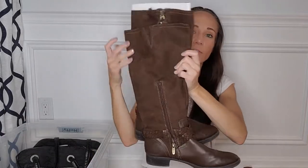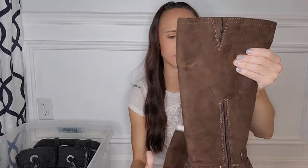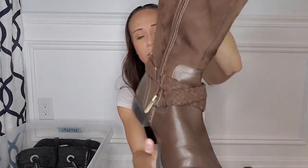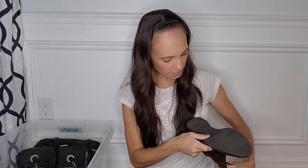And then these are perfect for the season, absolutely perfect. These are another Circus by Sam Edelman, and look how pretty they are. Suede, they are genuine leather. They've got the Circus logo right there. I love the buckling and the braided leather. These are a size 9.